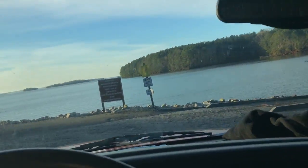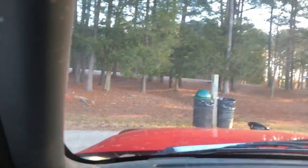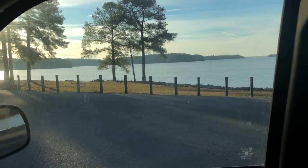Yesterday it was so windy I could not hardly fish. I caught about 20 fish, had about 4 bass, but it was so windy I couldn't video. It was awful. But hey, this is Lake Monticello, and we backing it back down here. Glad y'all could be with me. Hey, it's a beautiful lake. Let's go fishing.